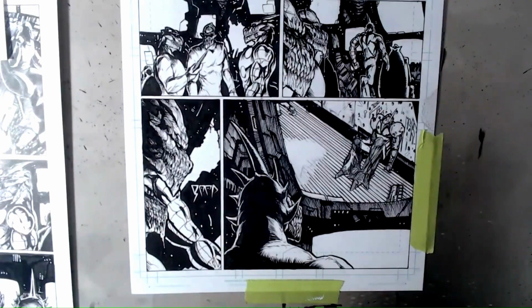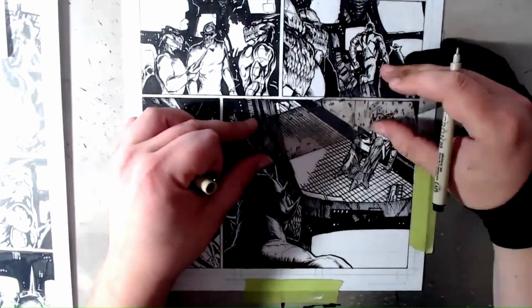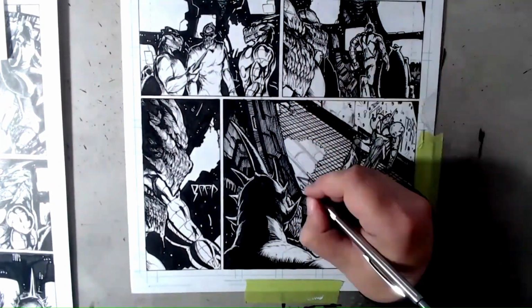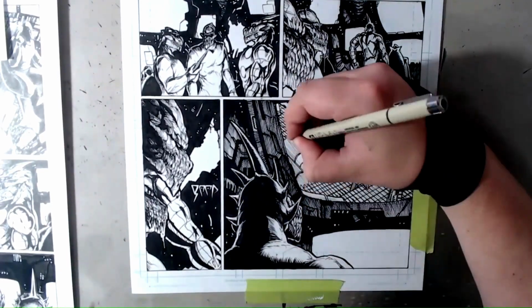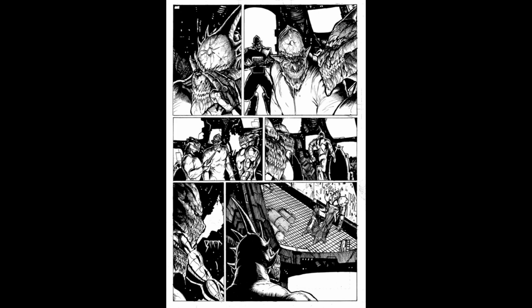So there we go. Put a Claymore style explosion in the grates here, and then put an outline around that, and then pipes underneath. I think that works reasonably well. And do a little bit of shading. Yeah, a little bit. And that's it for Blood Force issue 4, page 11.